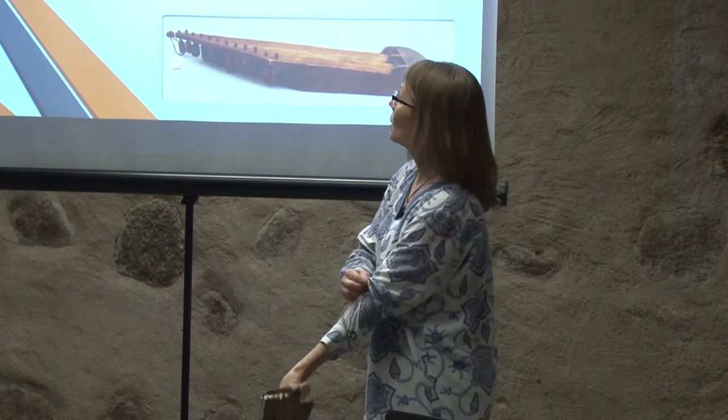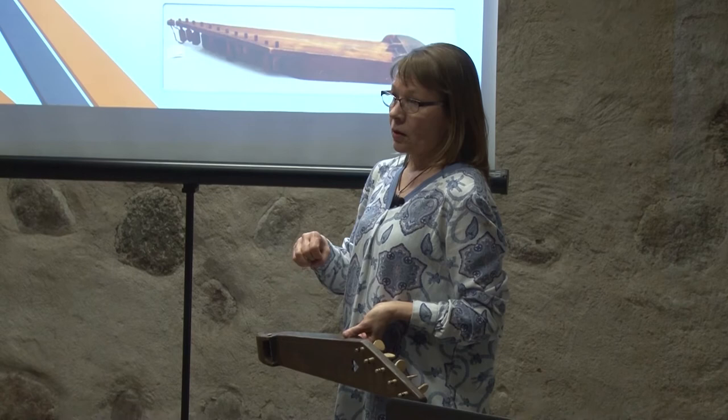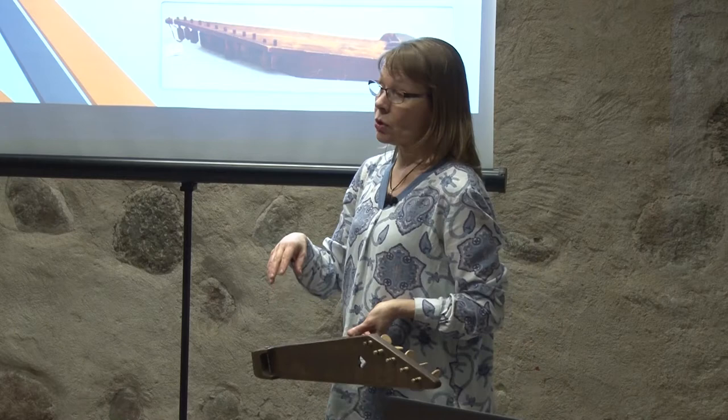All wooden tuning pegs, and in archives we can find that mostly during the 19th century, the string material was brass. Yes, and most of the instruments were bigger than five string kanteles. And old people said that in the beginning of the 19th century, there would have been five string kanteles also.